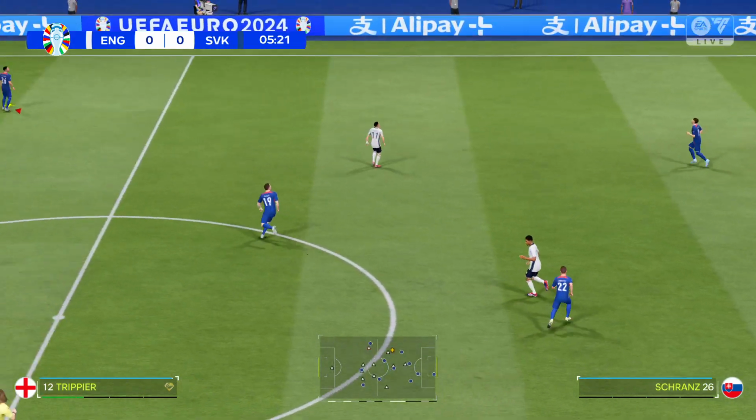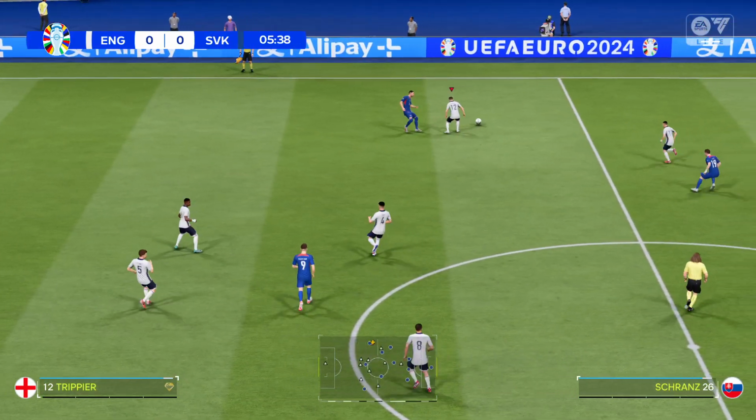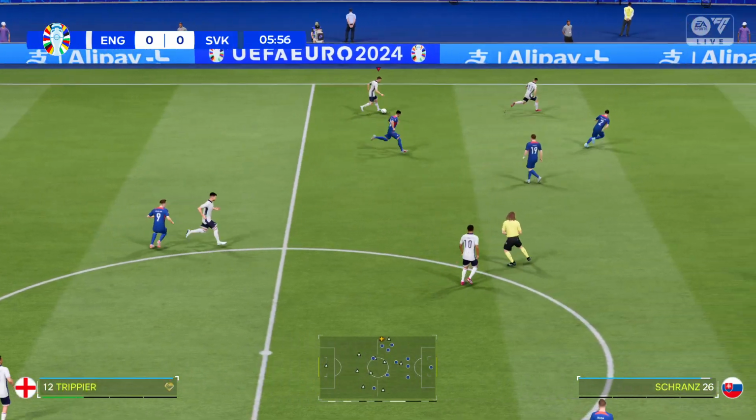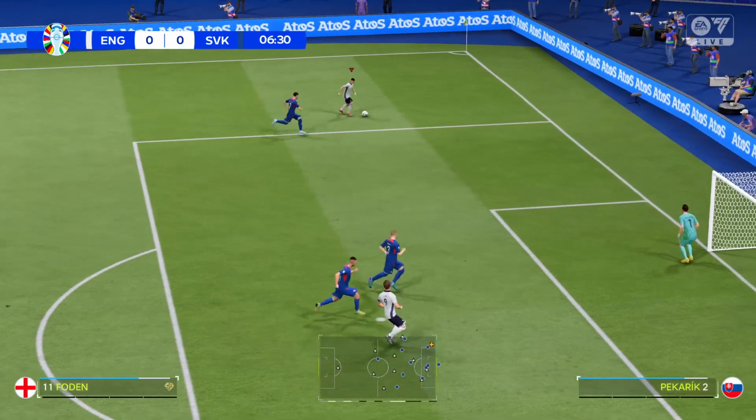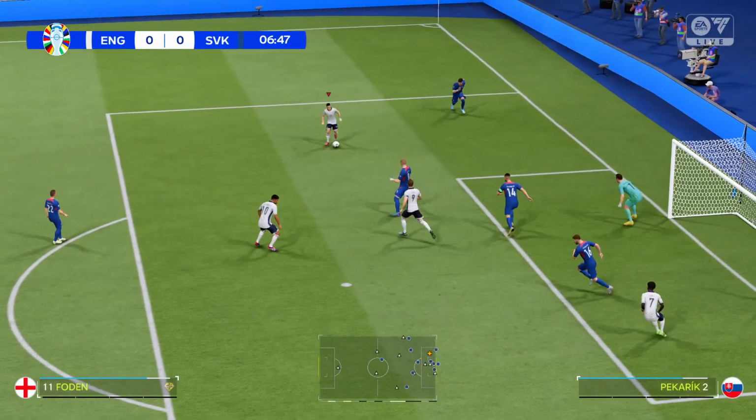Well, psychologically for England, it was such a difficult thing to go through at the last Euros when they lost to Italy on penalties. So near and yet so far. How will they deal with the pressure of the final on this occasion? Well, I think they're a very good team.